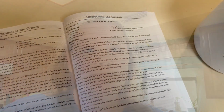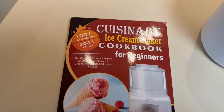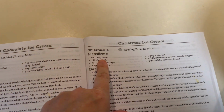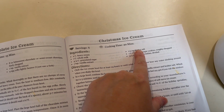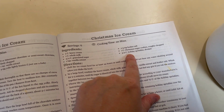Hopefully it'll work out. Here is the recipe that I found in the Cuisinart Ice Cream Maker Cookbook. It's called Christmas Ice Cream, and it calls for 2 cups of heavy cream, 1 cup of whole milk, 3/4 cup of sugar, a teaspoon of vanilla, some kosher salt, the sugar cookies that we baked, and some holiday sprinkles.